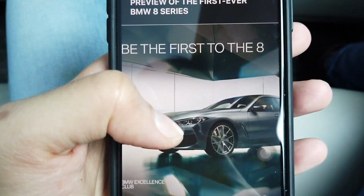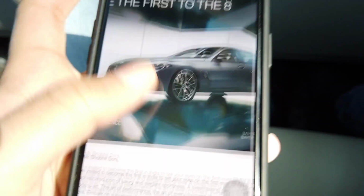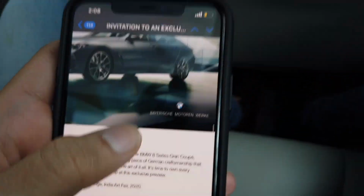Saying that be the first one to the 8. It has some other details, show timings. So we are probably one of the first Indians to check out the new 8 series. So let's see how it goes.